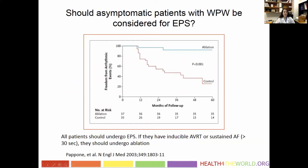Should asymptomatic patients with WPW be considered for an EP study and ablation? We talked a little bit about the algorithm for asymptomatic children. Similarly, in asymptomatic adults, Pappone and colleagues took them to the lab a few years back and collected the results of the patients, half of whom underwent an ablation, even if they never had an episode before, but they had inducible SVT during the procedure, and half of them who actually were not offered the ablation.